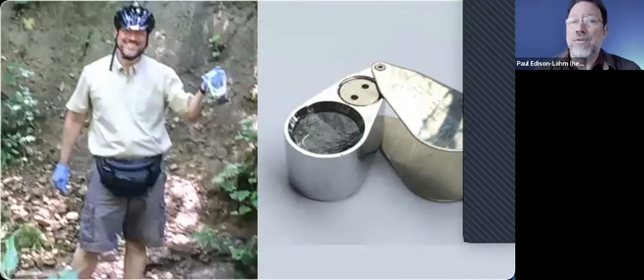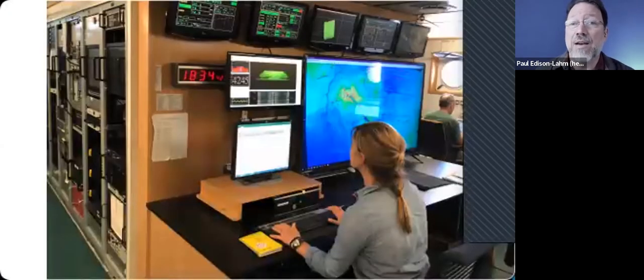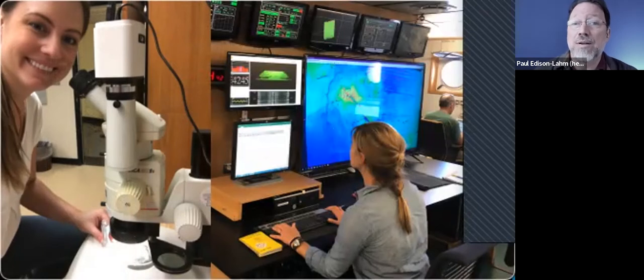Sometimes you might want a small magnifying glass, but you don't even need that, nor do you need any special gear or, as I'm demonstrating here, a reckless disregard for any kind of fashion sense. You don't even need to really be a lover of the outdoors. A lot of interesting work now is done on the computer or in the lab or even in our homes.